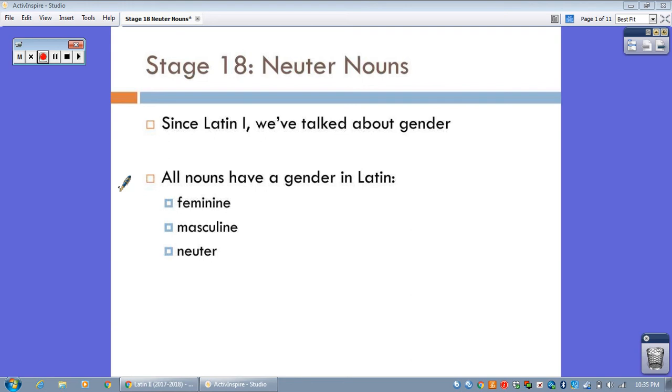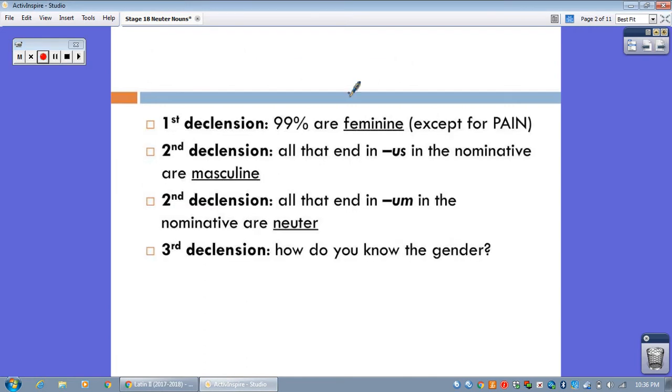Welcome to stage 18, neuter nouns. Okay, so you know that all nouns in Latin have a gender, and there are three genders, right? Feminine, masculine, and now this new thing called neuter. Please, it's neuter. Don't call it neutral. It'll make me mad. Okay, here's a quick review.